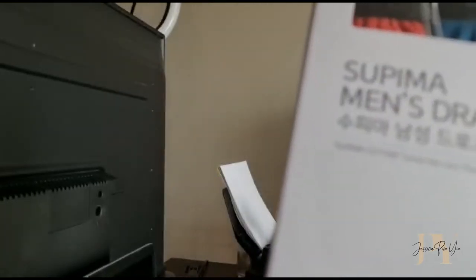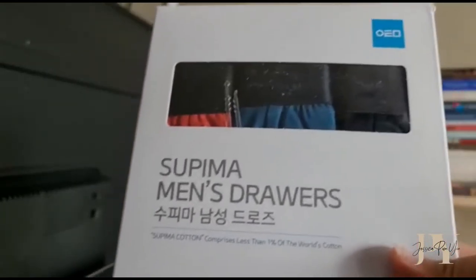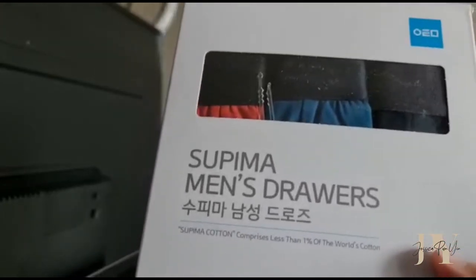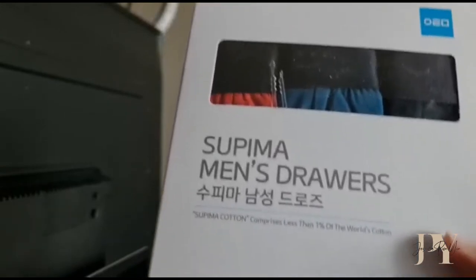How? He said it's very stretchable. So that is why I became curious. I want to try and share with you all, because I also don't know how stretchable it is. So, let's see together what my son shared with me.